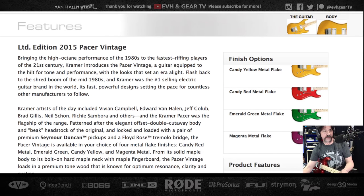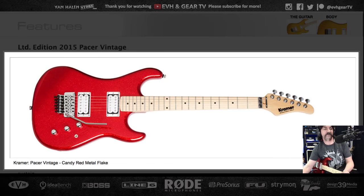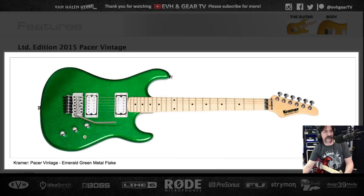I'll actually call up the images here, have a look. So there you go, that's the candy yellow metal flake, kind of nice. Here's the one I have in my hands right now, and you can see the metal flake there. It doesn't do it justice. At least you can actually see it here. Some photos I've seen online just don't do it full justice. It's beautiful in person, but you can get a little bit of a hint of it there. Go down to the green, and that's the emerald green metal flake. That's kind of cool.